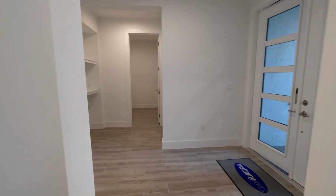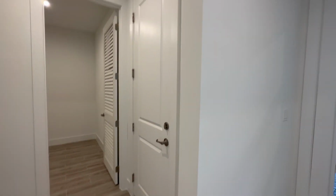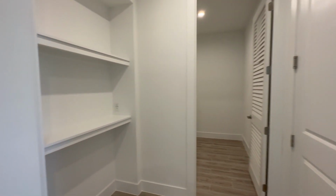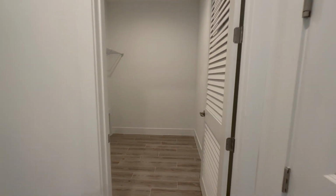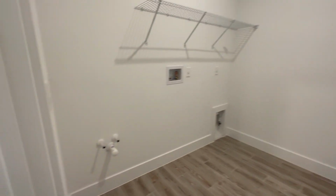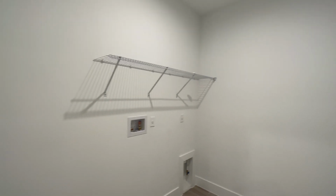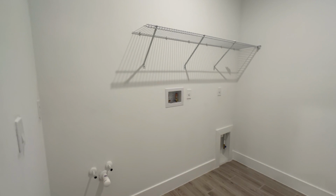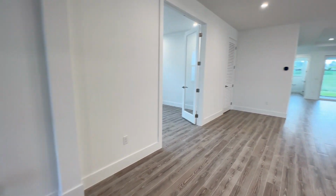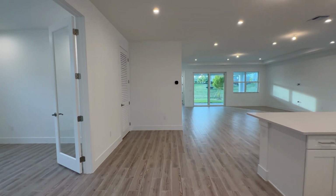And I'll step back out. And you have your garage door here, built-in shelving, and the laundry room. There is water here if you want to add in aftermarket a sink. As you can see, the house does not come with a washer or a dryer. And big open floor plan.